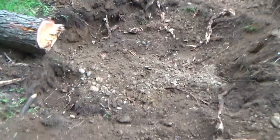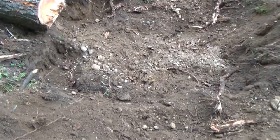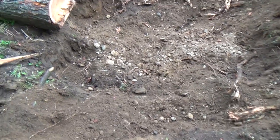Well, that was quite a battle. It's hard to give you the justice of the size of the hole, but that's probably about 3 foot deep by, well, let's see here. 1, 2, 3, 4, 5, 6, 7, 8, 9, about 10 foot square, so that's a fairly deep hole.